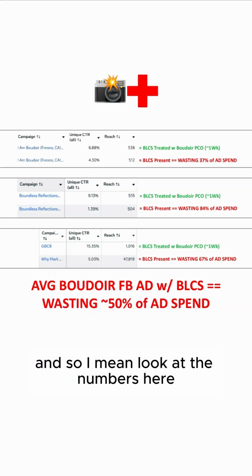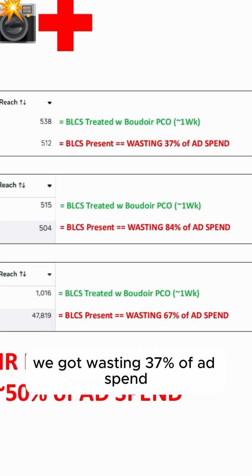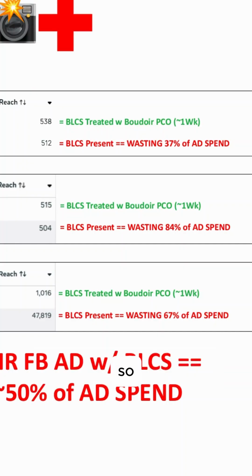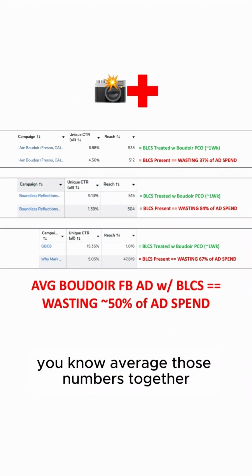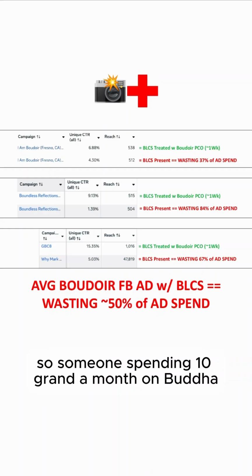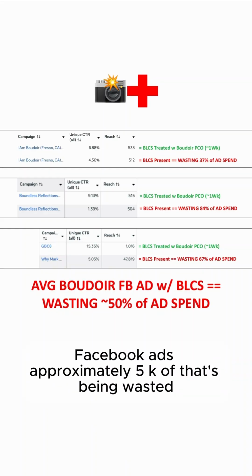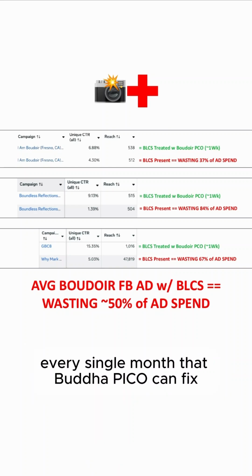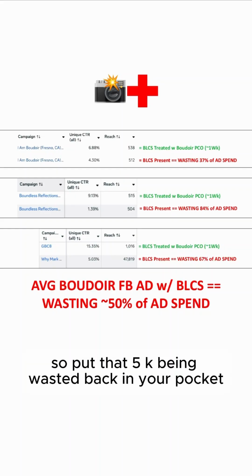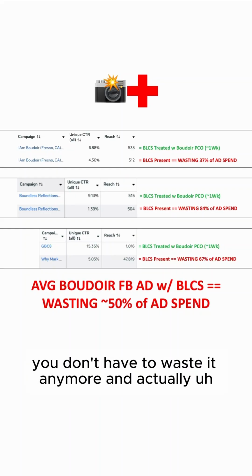And so, look at the numbers here. We got wasting 37% of ad spend, wasting 84% of ad spend, wasting 67% of ad spend. So average those numbers together, probably somewhere between 50 to 60%. So someone spending 10 grand a month on Boudoir Facebook ads, approximately 5K of that is being wasted every single month that Boudoir Pico can fix. So put that 5K being wasted back in your pocket. You don't have to waste it anymore.